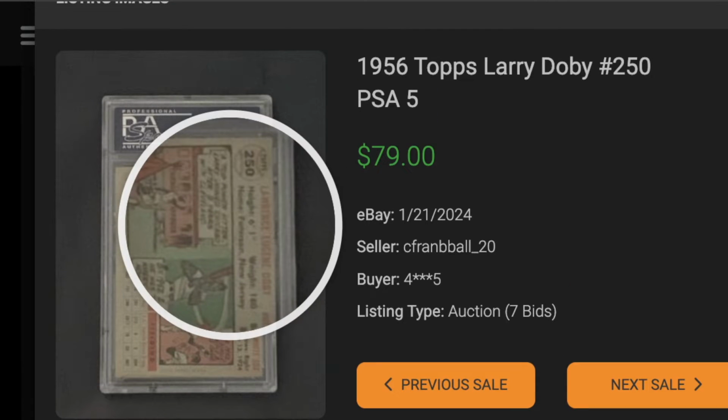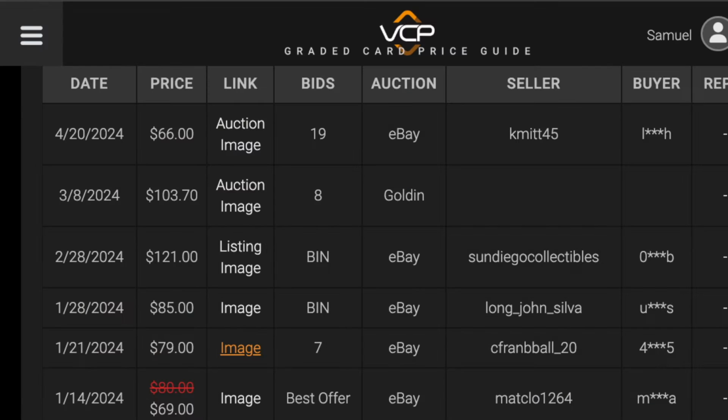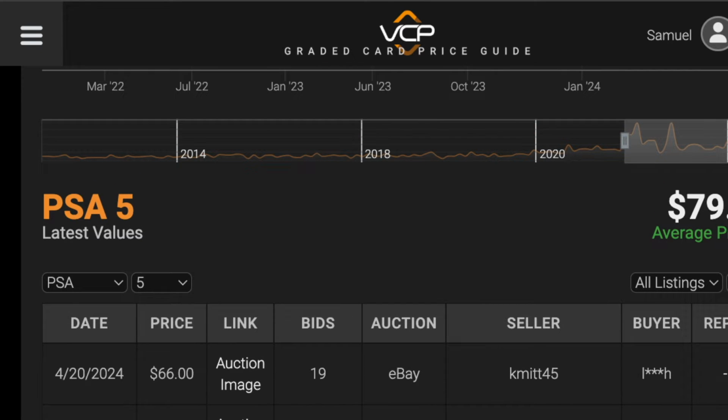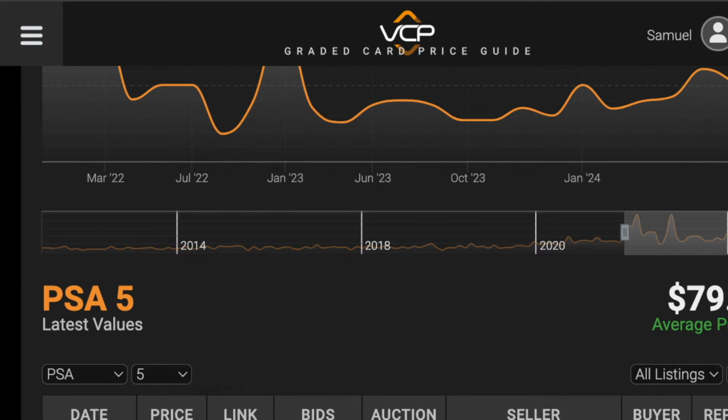But it's just a terrible photo, and they only went for $79. Nevertheless, Larry Doby, 56. Average price, $79. So, pretty good card to have of a Hall of Famer, if you ask me. So, yeah, second card up.